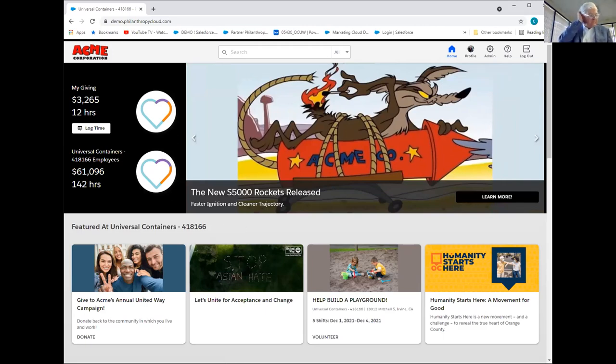So let's get engaged. As an employee of this company, I want to try to log some time for a recent volunteer activity that I did, doing a beach cleanup down at the local beach out here. So to do that, to log some volunteer time, all I need to do is go to this log time box and click on that.